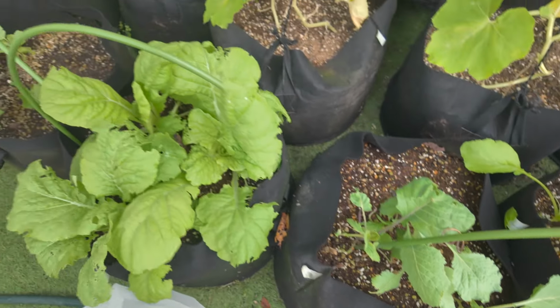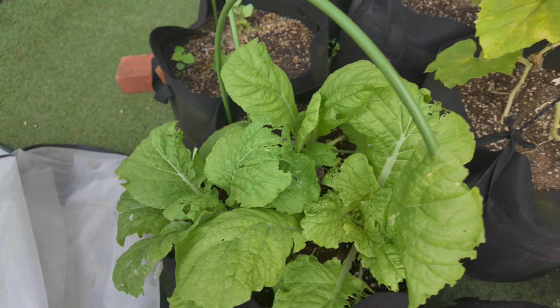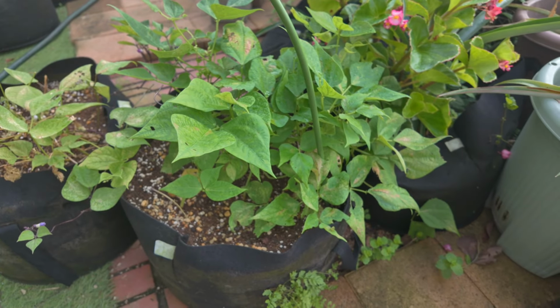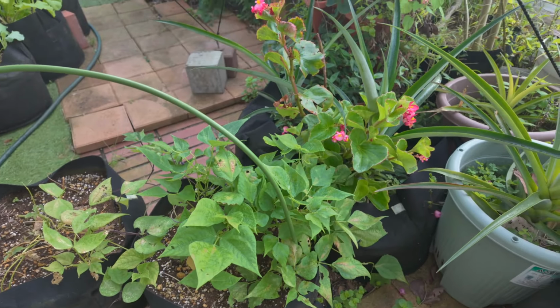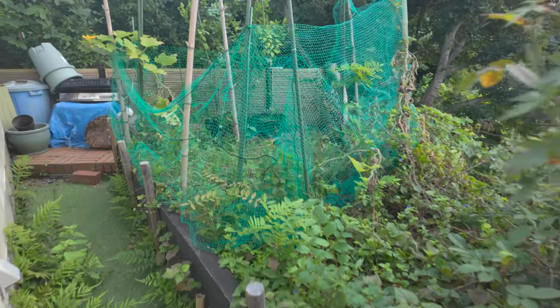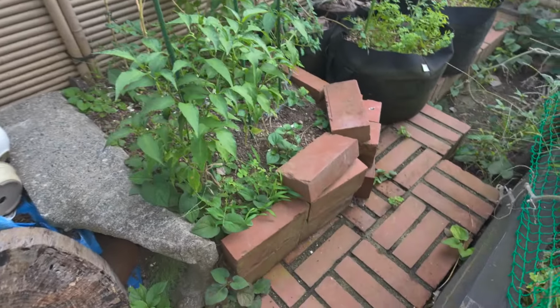Let's see what's happening with our Napa cabbages. Well, a little bit of bug damage. So yeah, I'll sprinkle some diatomaceous earth. Everything else looks fairly good. Not as robust looking as I'd like, so I'll give them some fertilizer. Let's go back here and take a look and see how things are over here.